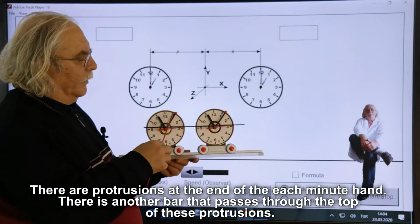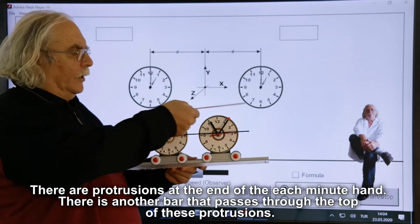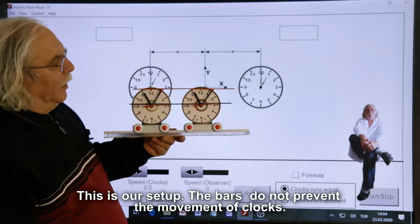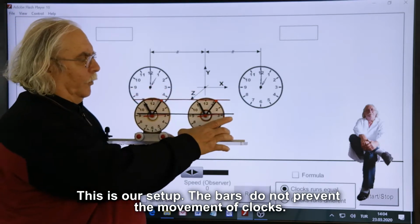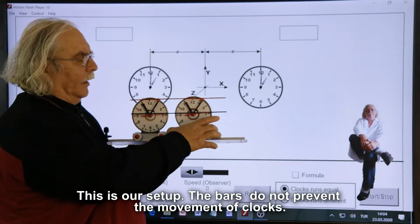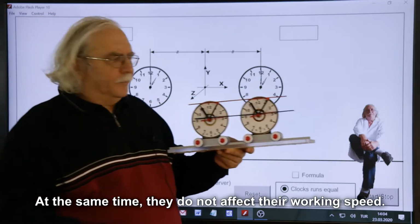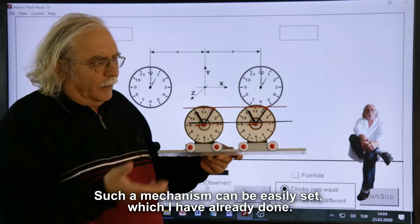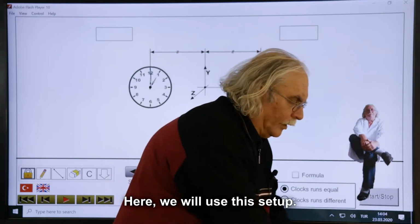There are protrusions at the end of each minute hand. There is another bar that passes through the top of these protrusions. This is our setup. The bars do not prevent the movement of clocks. At the same time, they do not affect their working speed. Such a mechanism can be easily set, which I have already done. Here, we will use this setup.